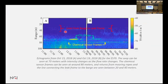And you can see that in the echogram. So this is from a single beam echo sounder. Each of these is one ping from one beam, and that's going, again, looking horizontally through the water column. So this is just going horizontally away from the transducer and increasing in time. So you can see the lines from the barge that was sort of there halfway between us and the leak frame, the leak here, which changes in intensity as you change the leak rate, change the number of bubbles, and the chemical sensor frames end up being in the beam down out here. So this is what the situation looks like from a single beam perspective.